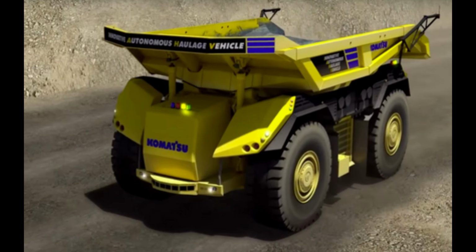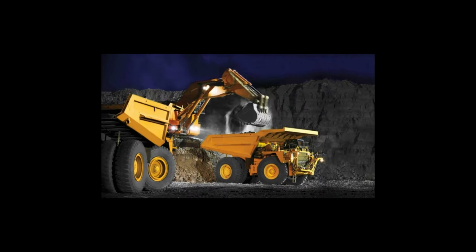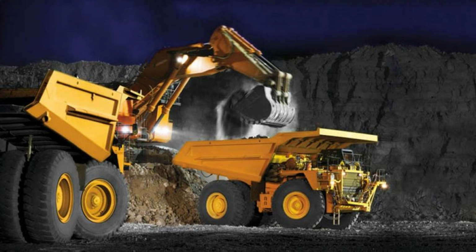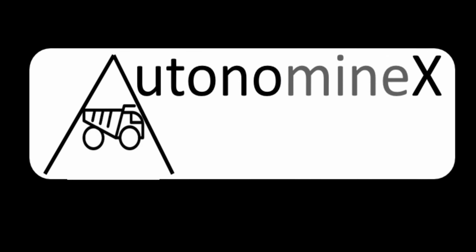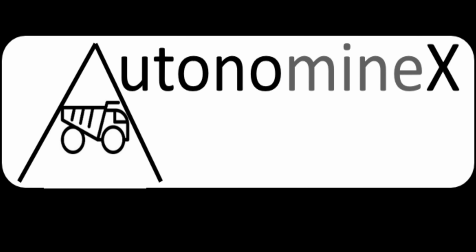We seek your support in embracing the future of mining and joining the revolution today. Whether you're a mining company, manufacturer of mining equipment, institution, or government entity, your partnership is crucial to driving this transformative change. AutonomineX is an actual startup for future autonomous mining technology.